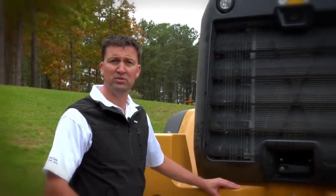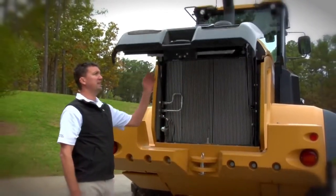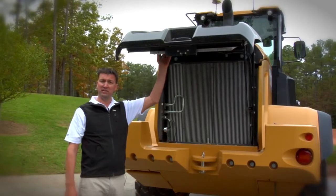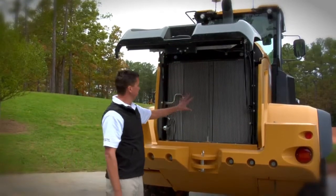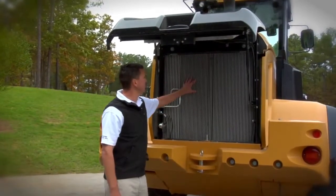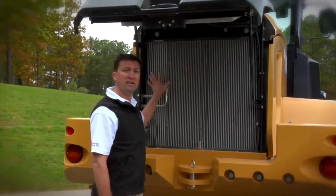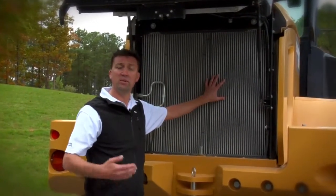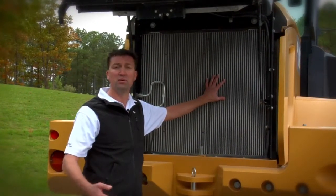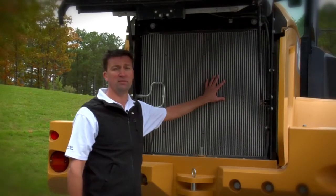The cooling package door has been redesigned so that it swings up and takes the AC condenser with it for easy access. The cooling package is 30% larger and is a single plane, 6 fin per inch standard density, to make it less susceptible to any plugging in high debris environments, but also to keep this machine running cool even on high ambient temperature days.